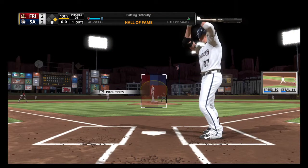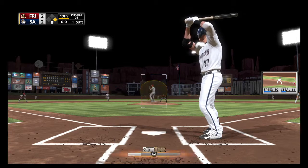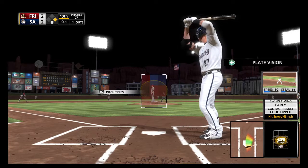Striding in, number 27. He's got a chance to end this one and send these fans home happy if he can get a ball deep enough into the gap. Possible winning run on first, 1 man away.